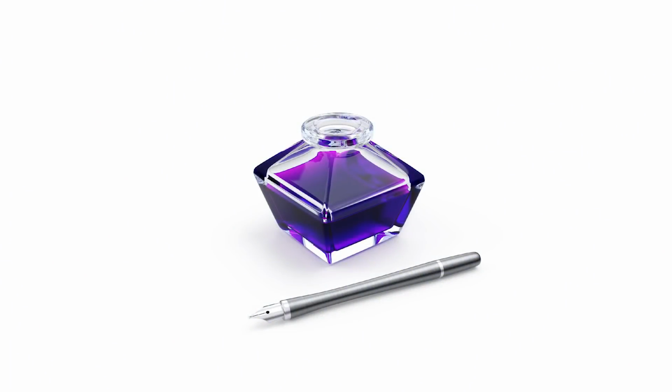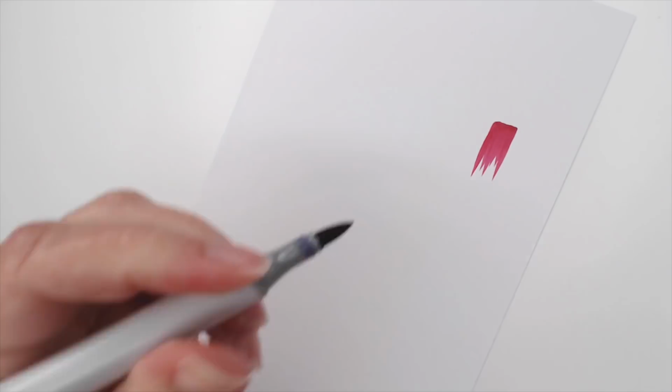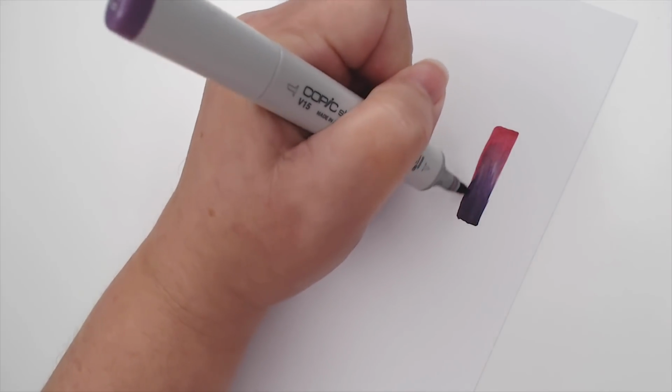When I see the ink in the bottle here, I see magenta and deep purple. I don't need someone else to test that combination for me. I've got the markers sitting right here. All I need to do is try it out and then practice how to make it look pretty.